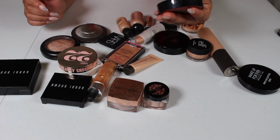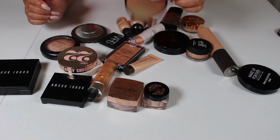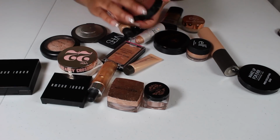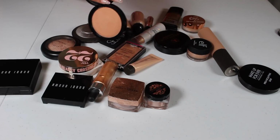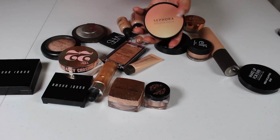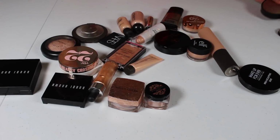Just in case I do an all Sephora look, I want to keep this Sephora highlighter in Golden Hour. I don't feel like I need it, but I feel like I want at least one highlighter in my collection from the Sephora brand, so I'm going to keep that.